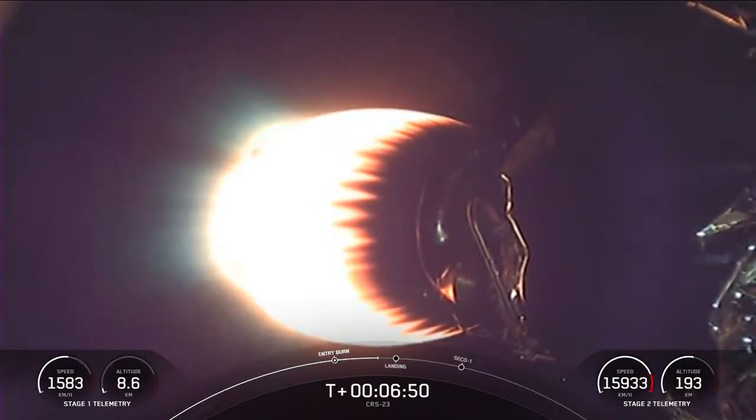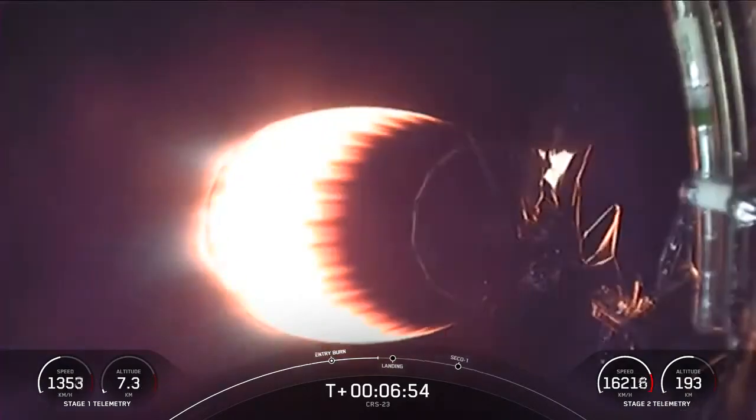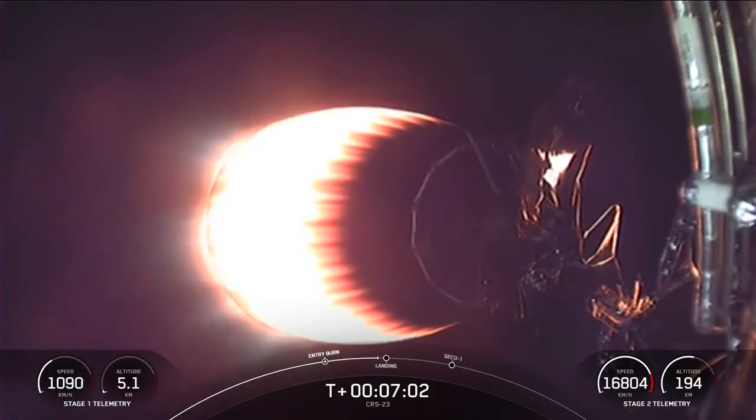And again, this is our brand new drone ship, A Shortfall of Gravitas. This is going to be the first time that we are making a landing attempt on it, and it's currently perched out in the Atlantic Ocean waiting for that first stage booster to return to it.